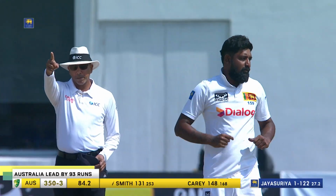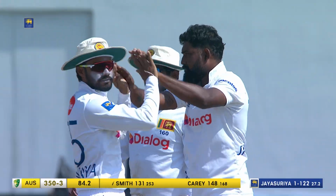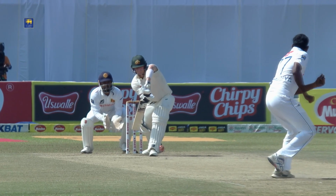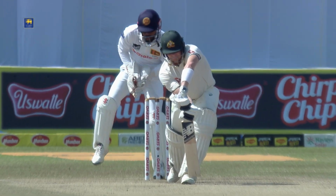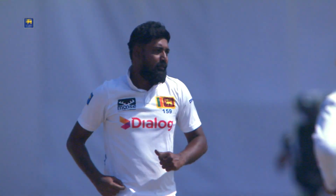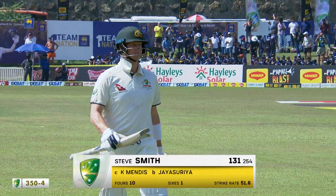Yes, they got him. Finally, Prabhat Jayasuriya. He's let those balls spin past, but this one kisses the edge. Yeah, wonderful piece of bowling by Jayasuriya. Well taken by Kusal Mendis. He departs, and Australia now 350 for 4.